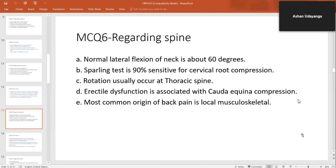Rotation usually occurs at the thoracic spine. True. Rotation, yes, it's at the thoracic spine, and the flexion and extension at the lumbar spine. Erectile dysfunction is associated with cauda equina compression.